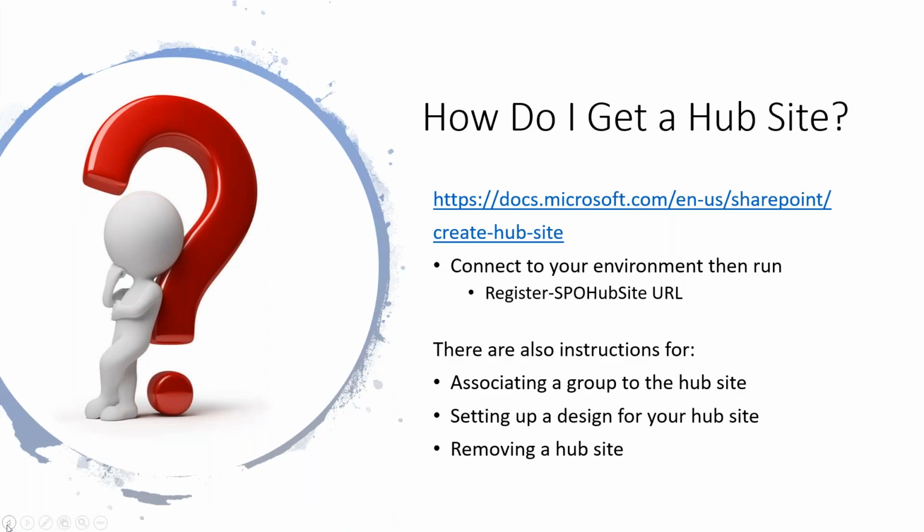So how do you get a hub site? There are instructions under docs.microsoft.com. It's not terribly hard. You basically run the register command in PowerShell, and I am not a PowerShell guru. And if I say it's not complicated, I promise it's not complicated. But there are other options as well that the document has.